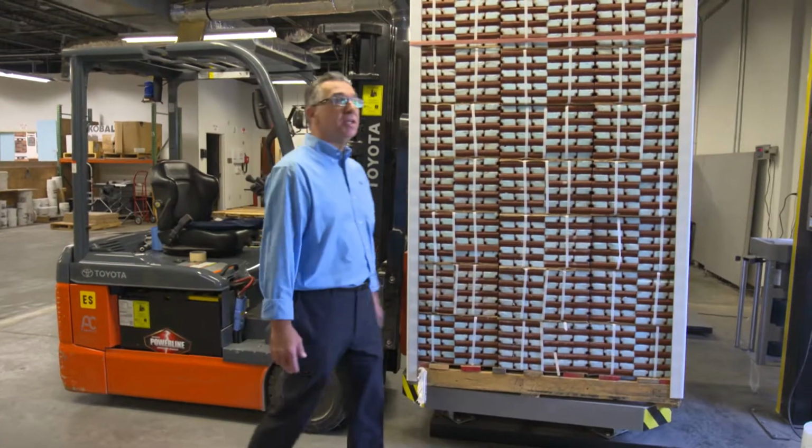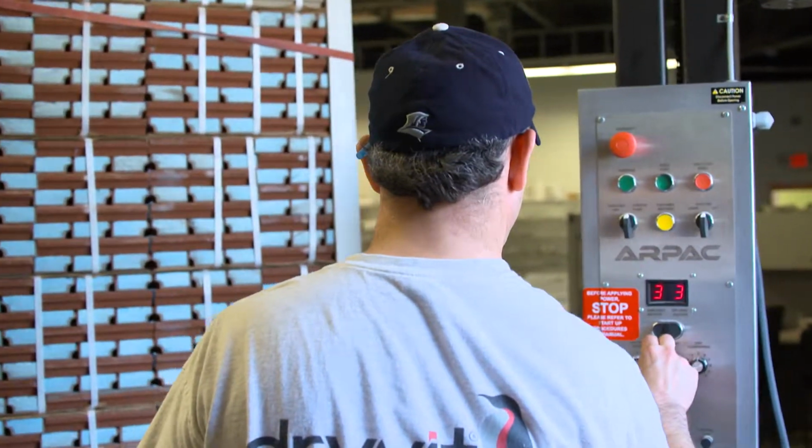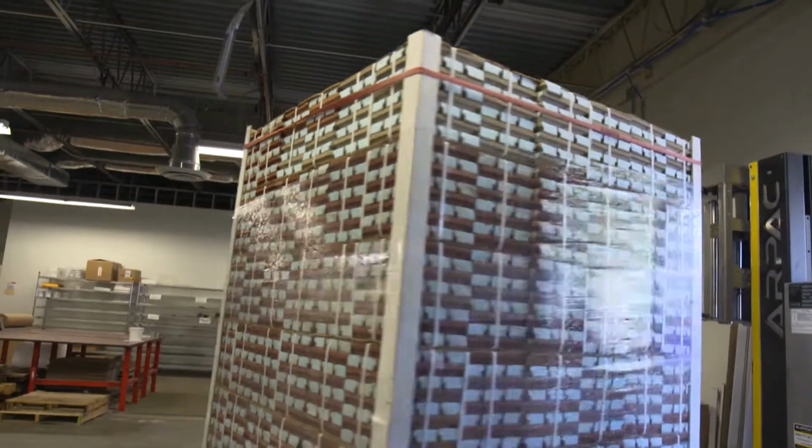Our final operation in the shipping department is palletizing. There are 6,000 bricks on this pallet alone, and then we're going to be doing shrink wrapping, and it'll be ready to ship. Now the astonishingly lightweight pallets will be shipped and ready for install.